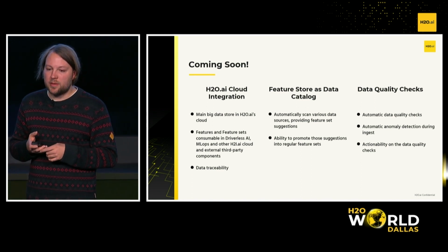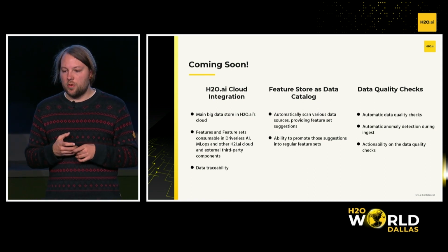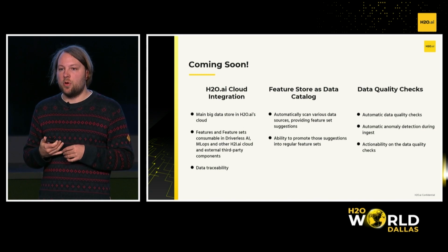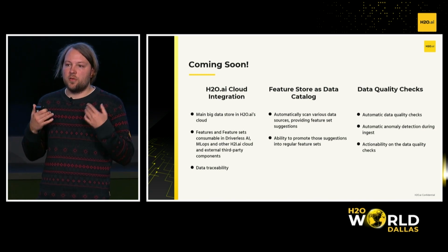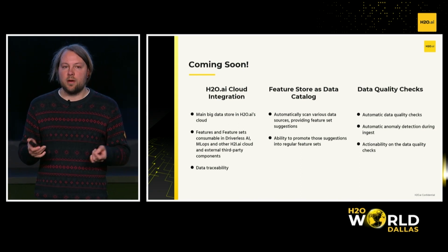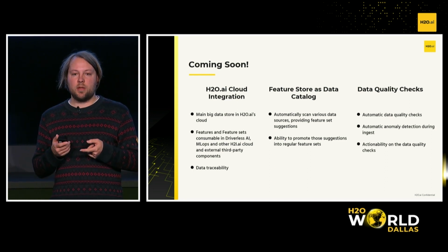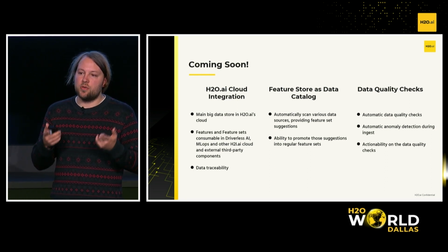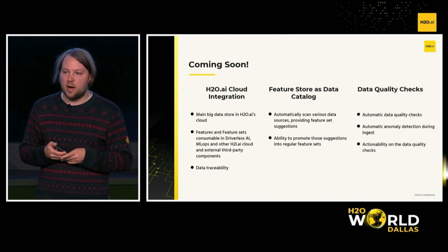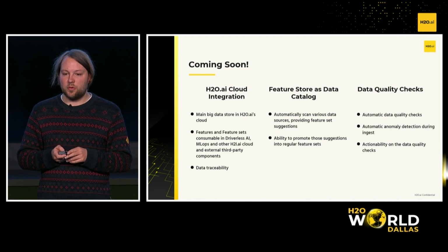And last but not least, there are much more things going on, such as data quality checks. What we want to improve are the checks when you store data into the Feature Store. We want to make sure that the data you are storing makes sense. We also want to automatically check for some outliers, and we don't want to just let you know that there are outliers, but we want to enable you to take some actions on top of that, such as reverting those specific rows which are the outliers. So that's what's coming soon.